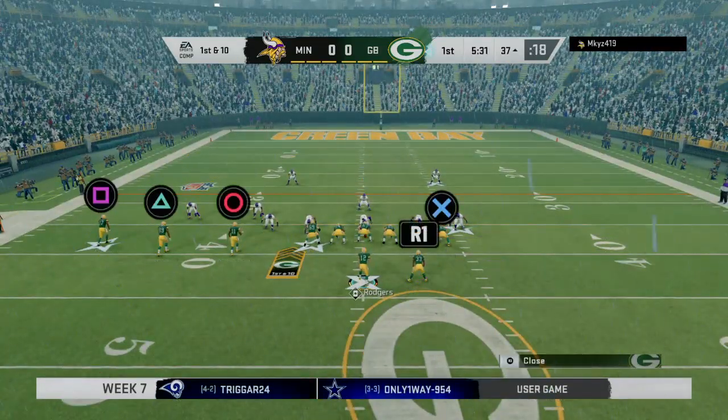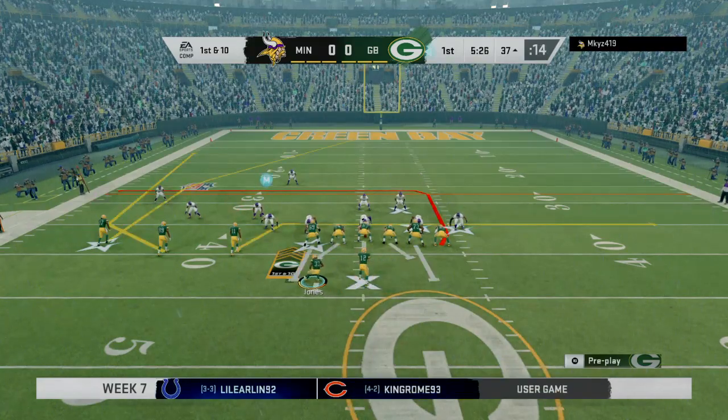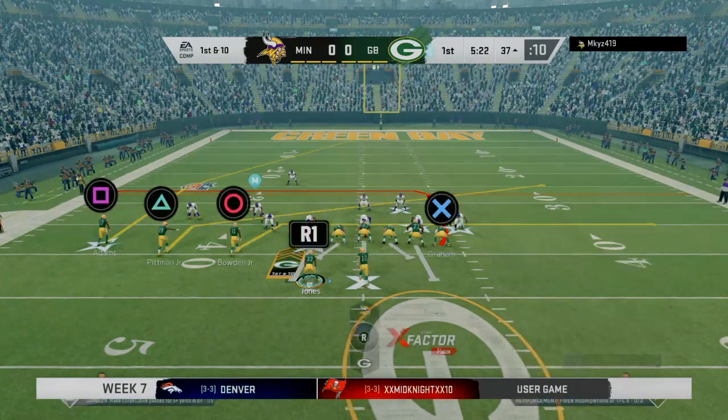Big series right here. We got to step it up. Mike 5'9". Box it. Mike, check. 59. Inside.